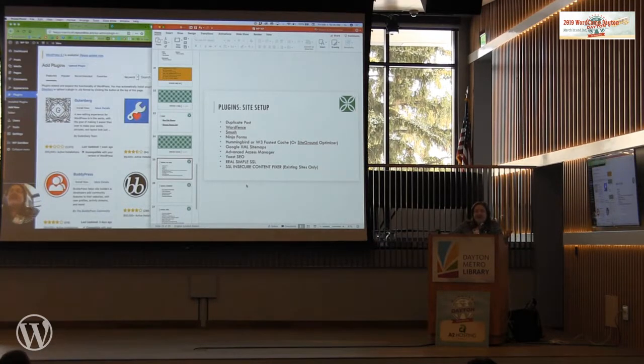I like to have a caching plugin in my site. So Hummingbird is one. W3 Fastest Cache is another one. How many of you are on SiteGround? Is anybody on SiteGround? SiteGround has their own, so you can actually just go in. It's SG Optimizer. Yes.